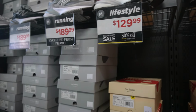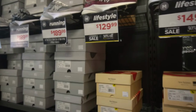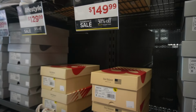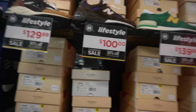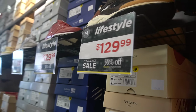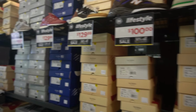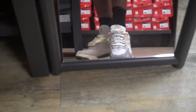Burgundy 990s. I don't think I have a pair of 990s. I got the 993s. Don't have any 990s. I think I want to get this yellow pair of 990s because they're $149. Yellow pair of 990s for $149 with extra 30% off. What's this? That's 990 as well. But I might want to cop that as well. Definitely kind of clean. And they're mad comfortable.